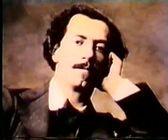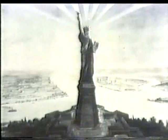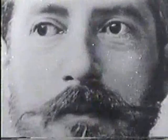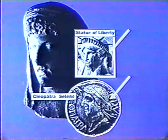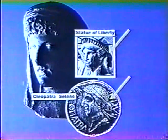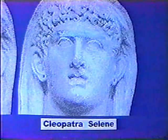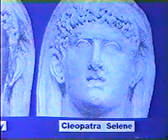Its designer was French Freemason Frederick Auguste Bartholdi, who traveled extensively throughout Egypt. Bartholdi was silent about who the woman was that served as his inspiration for the statue, but there is only one woman whose face closely matches the uniquely masculine features of the Statue of Liberty, Caesarion's half-sister, Selene. Bartholdi used the ancient busts and minted coins of Cleopatra Selene as his models in designing the Statue of Liberty.